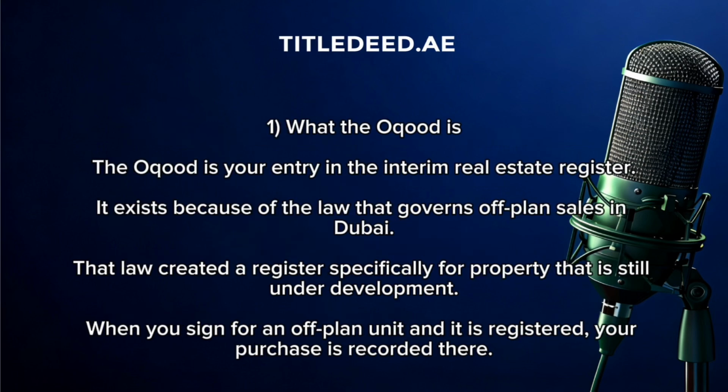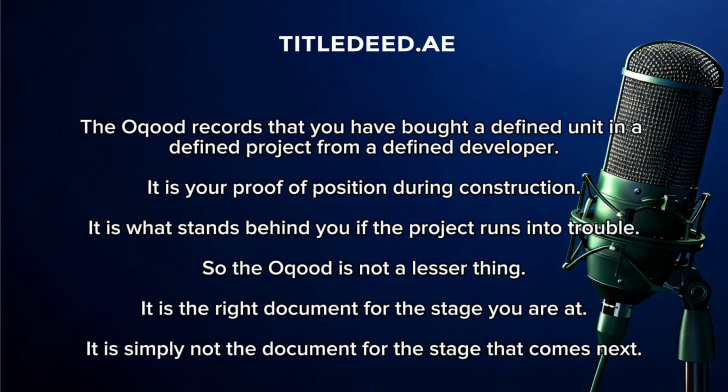1. What the OQUD is. The OQUD is your entry in the interim real estate register. It exists because of the law that governs off-plan sales in Dubai. That law created a register specifically for property that is still under development. When you sign for an off-plan unit and it is registered, your purchase is recorded there. The OQUD records that you have bought a defined unit in a defined project from a defined developer.